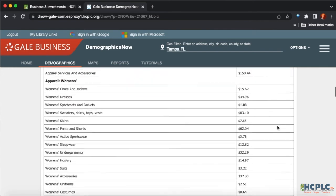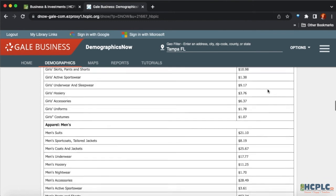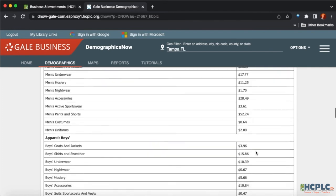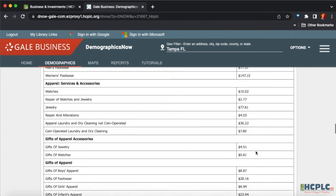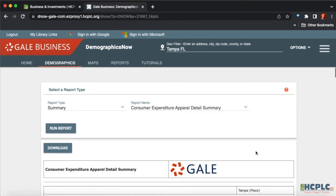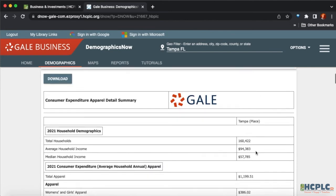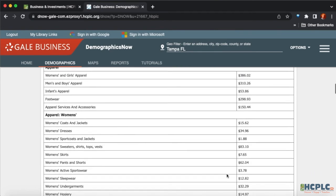You can aim for some of these bigger expenditures, maybe women and girls apparel. That makes sense. Men spending a bit less, it looks like. So I think we have all figured that out by now. But that can give you some ideas on how much people are spending. And if you're thinking you're going to get men to spend a lot of money, you're going to have to think of something cool, perhaps.